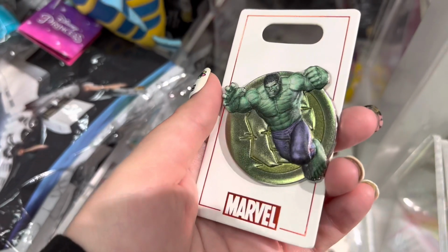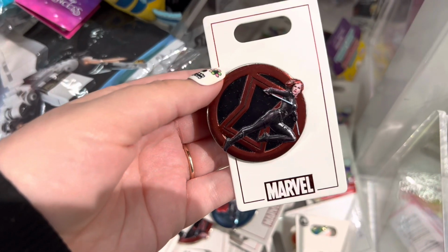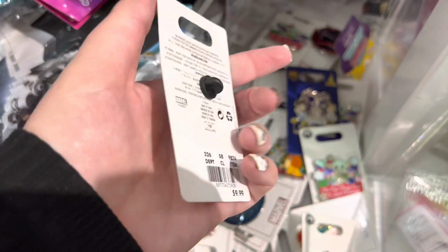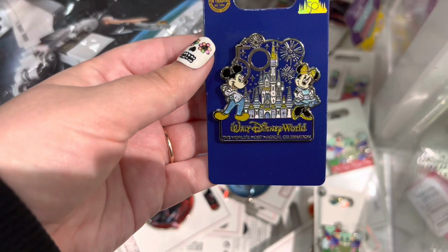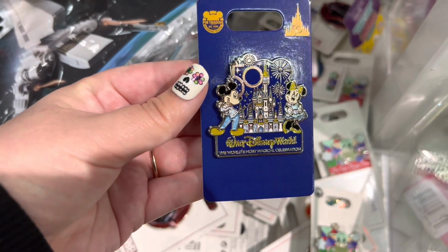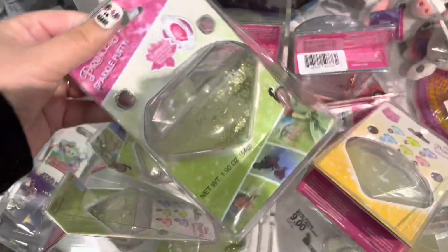They had a Hulk one. Again, love the backing. They had a Black Widow one as well. I just like how the backing kind of reflects. And then they had the 50th. Guys, the 50th Walt Disney World pin. I didn't get it. Why? I don't know. It was only $10.